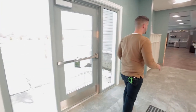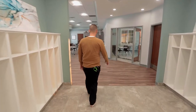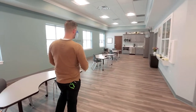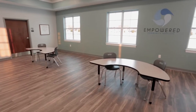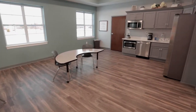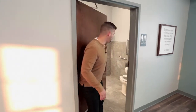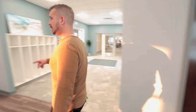So as we walk through the space, you'll see again we've got some additional cubbies over here to stow personal items, personal effects, and then we have a secondary cafe place here where folks can participate in cooking activities just like in the other side of the building, as well as have lunchtime activities here. We have 2 restrooms on this side. This is a small unisex restroom. Again, it's fully accessible, plenty of space in there.